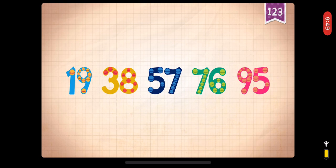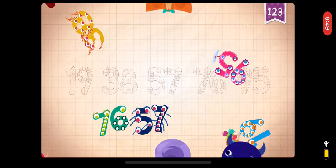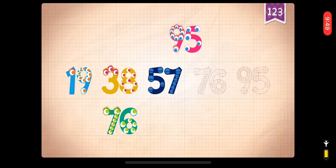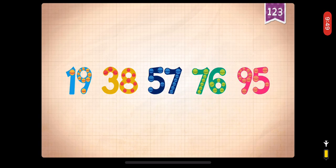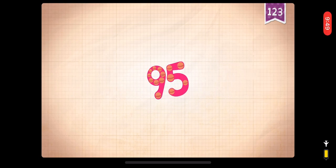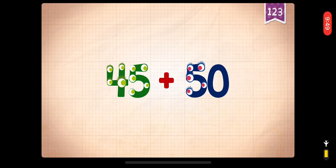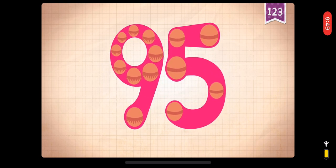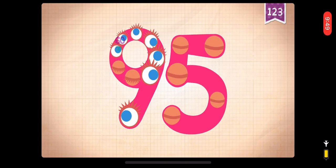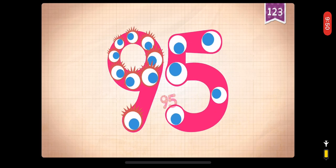95. Count by 19s. 19, 38, 57, 76, 95. 19, 38, 57, 76, 95. 45, 50 plus 50 equals 95. Touch the 10, 20, 30, 40, 50, 60, 70, 80, 90, 91, 92, 93, 94, 95.